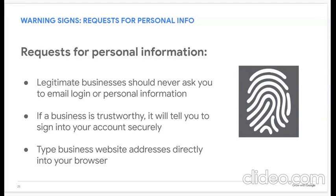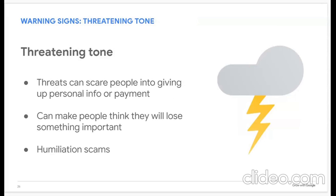Legitimate businesses will never ask for your login information or other personal details through email. If a legitimate business needs you to log into your account, they will instruct you to open their website or app, sign in, and send information securely. If you receive a questionable email from a bank or other business where you have an account, you can call the business directly to ask about it. If you need to visit the business's website, type their web address into your browser or search for it online, rather than clicking any link provided in a suspicious communication.